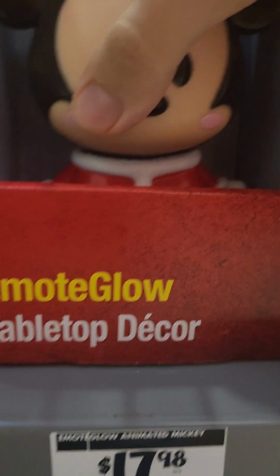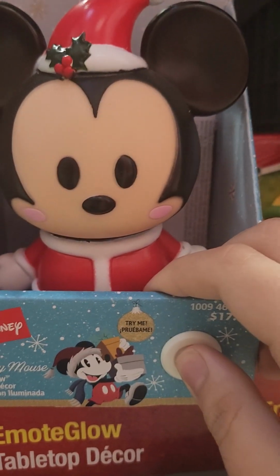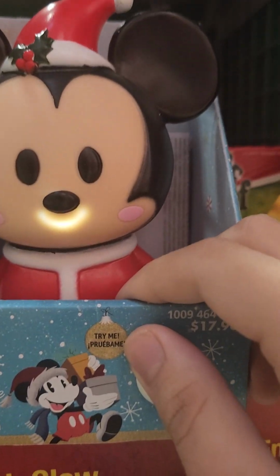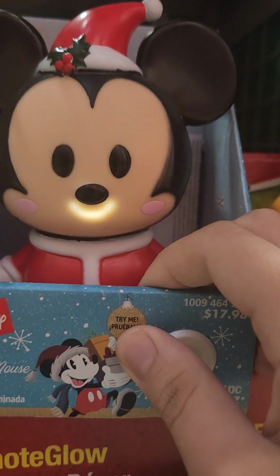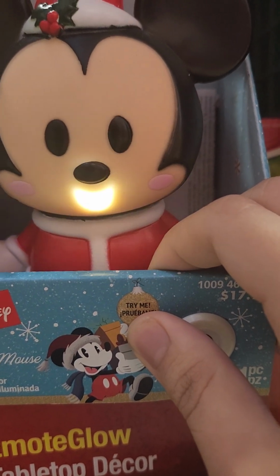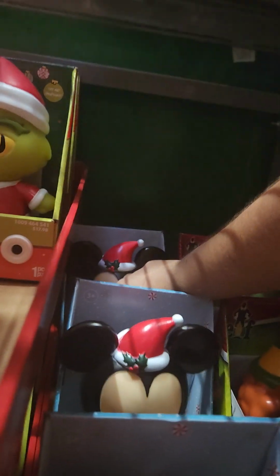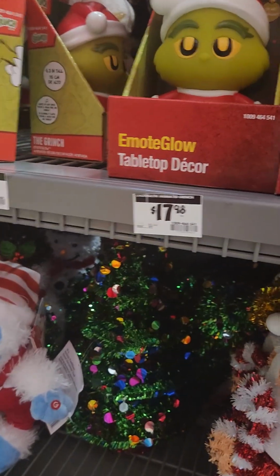Yeah, we have the Mickey Mouse that I have, the Igloo Mickey, which I have. I'll make a video of mine at some point this week. Yep, it's new for this year. I'll turn all of these on too. Put these things back.